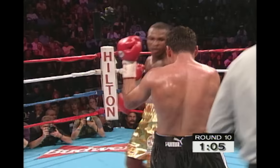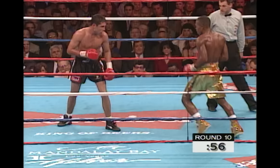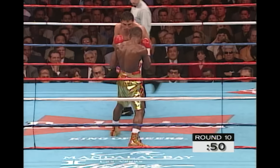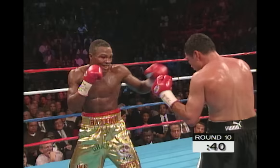There's the double jab of Ike Quartey. De La Hoya still very loath to throw that left jab. Quartey misses with the counter left. Good left hand to the body by De La Hoya. He has had a better 10th round, by and large.